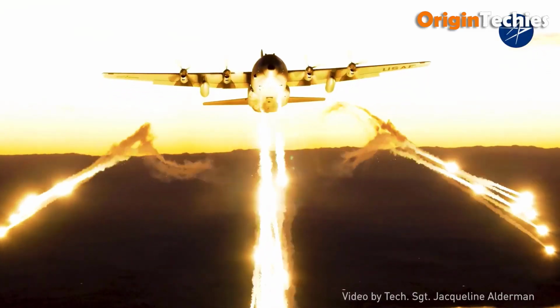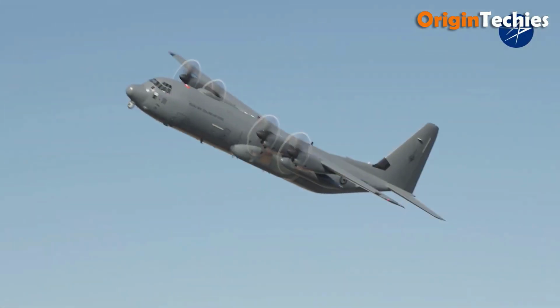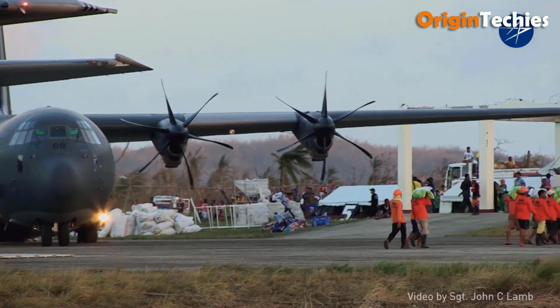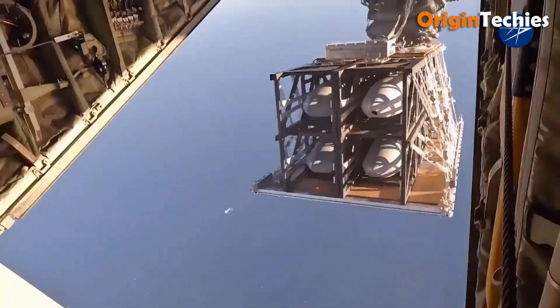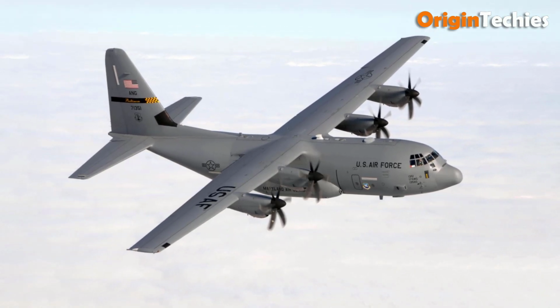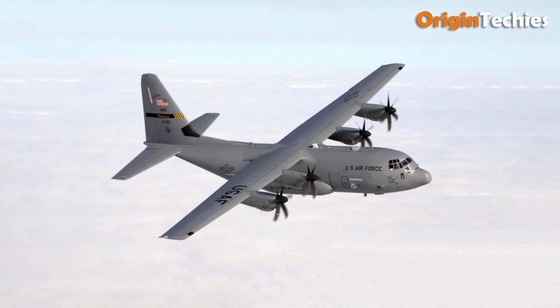Since its first flight in 1954, the C-130 has undergone numerous upgrades, with the C-130J Super Hercules being the latest iteration, featuring advanced avionics and more efficient engines. With over 2,500 units delivered to 26 operators in 22 countries, the C-130 remains a cornerstone of military airlift operations worldwide.